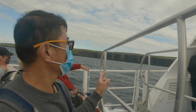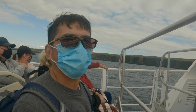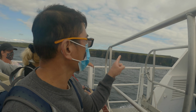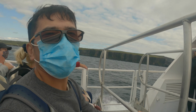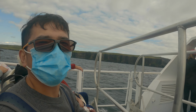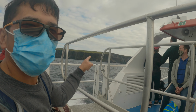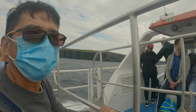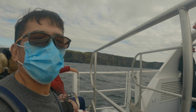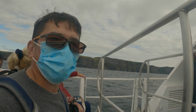So malapit na tayo sa tower doon sa taas ng Cliffs of Moher. Ayun na banda. Maya-maya nandun na tayo. Antayin lang natin guys. Tanaw ko na dito yung tower. So kung naalala nyo nung pumunta tayo doon sa ibabaw, pumunta kayo doon sa tower.